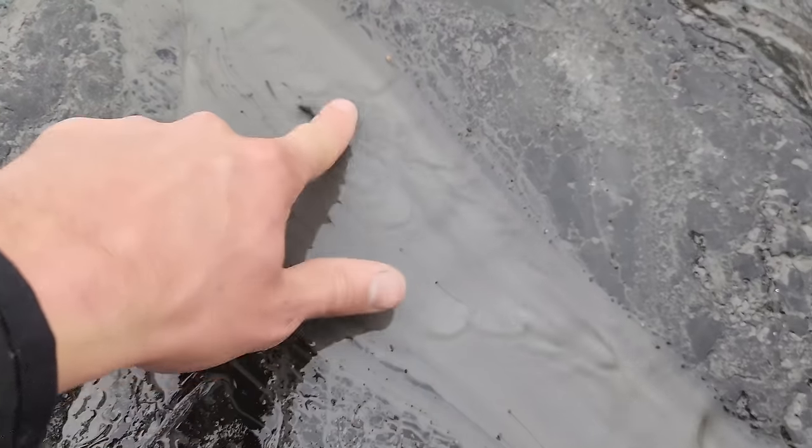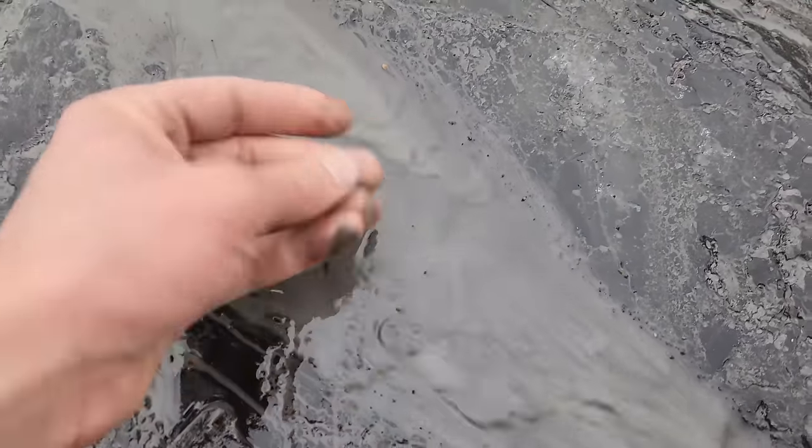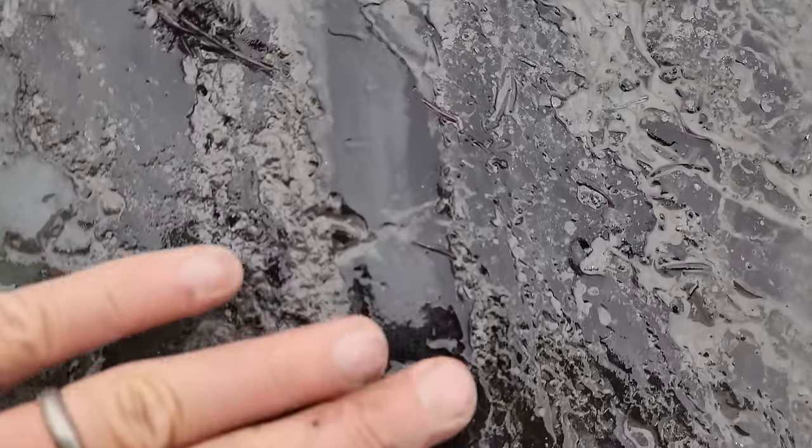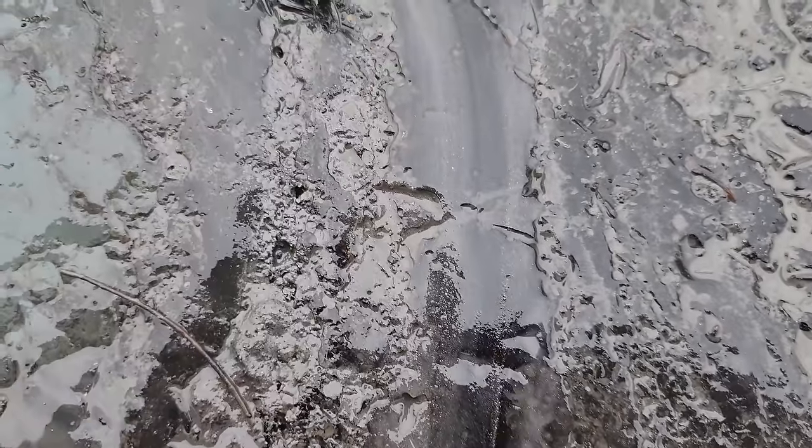Look at how silty, fine, silty glacial flour is coming off of that water. But then you look down here, and the ice is clear. You can see way down in it.